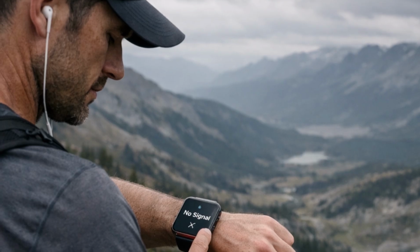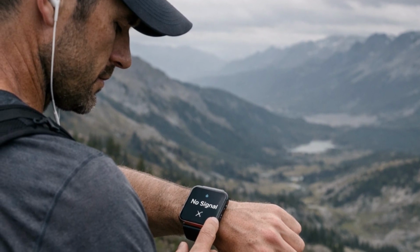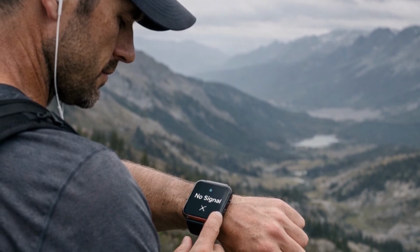There's also a privacy consideration. When you enable these features and add emergency contacts, you're giving the watch permission to share your location and health data with others in emergency situations. For most people, this is an acceptable trade-off, but it's worth understanding what you're agreeing to.